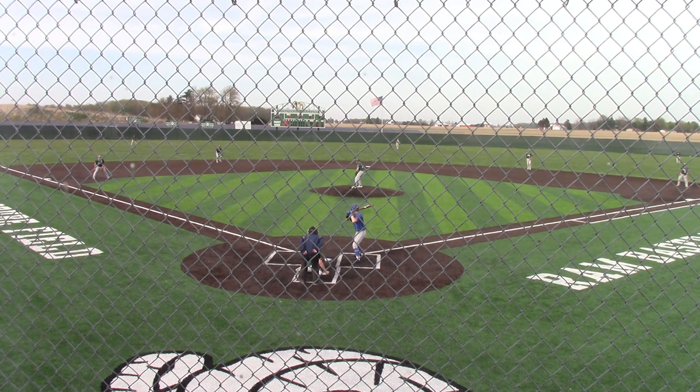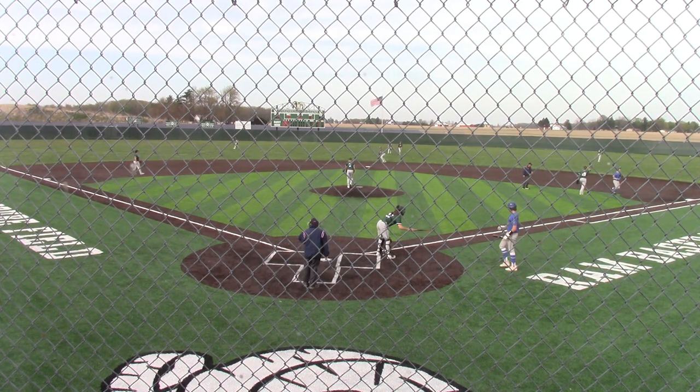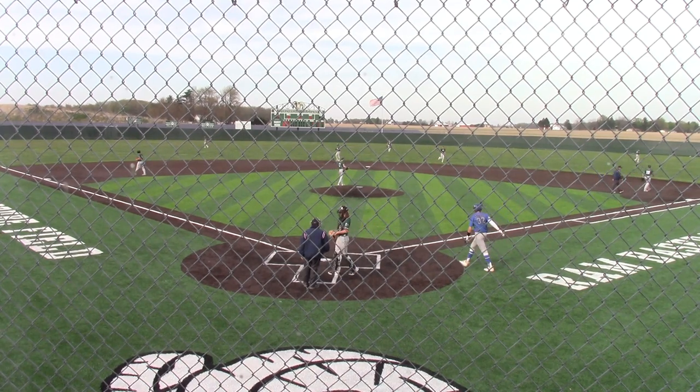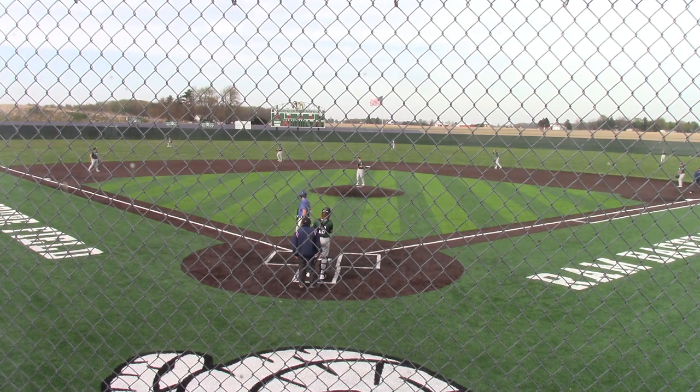Eli's 0-1 to Reed Leachty. Oh, shallow fly ball. Radzik out, Gusweiler in, Harris out. And Bermuda Triangle out there. Luke Harris puts it away in shallow center field for out number 2 to retire Reed Leachty. Now batting number 32, Ethan Leachty. Ethan steps in.